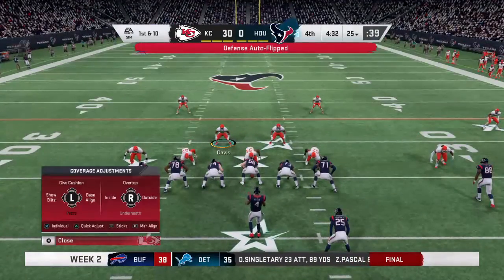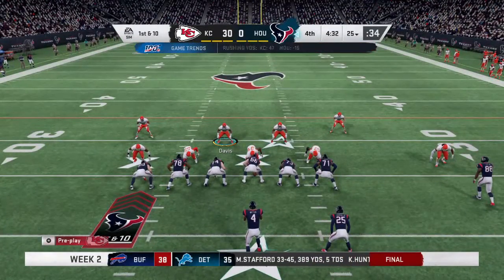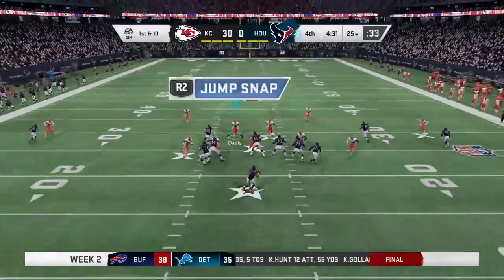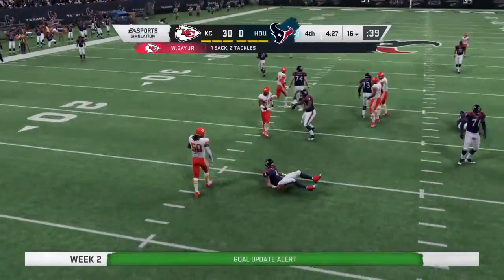And let's face it, this drive is not going to have any bearing on this game, but it's kind of important for one reason, isn't it? It certainly is. You got to get points. And okay, all right, I'm being facetious here. Nowhere to escape, and he goes down.